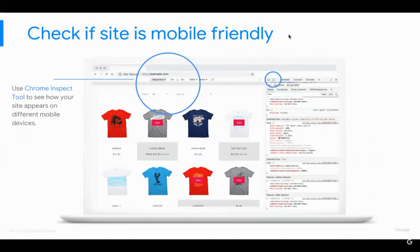Alternatively, you can press Control-Shift-M. Now you will see a navigation bar at the top with different options. Again, to help you find it on the slide, I added a circle.